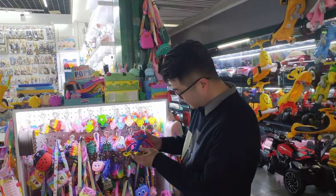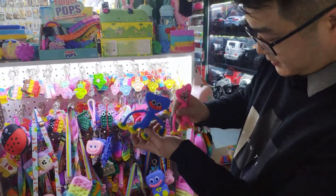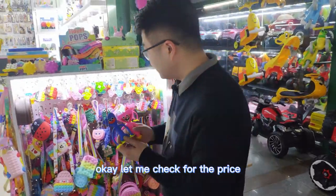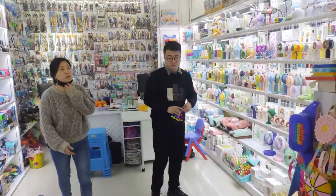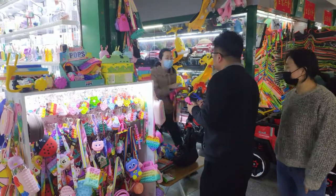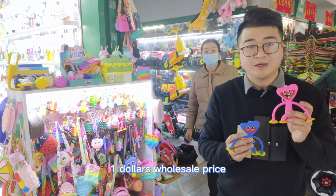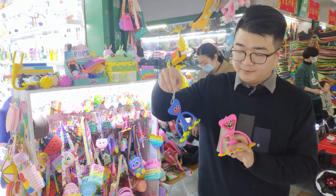For this one as well. So this one you can suck it on the glasses, for example. Okay, let me check for the price. So this one carton is 400 pieces. The price is $1 wholesale price.